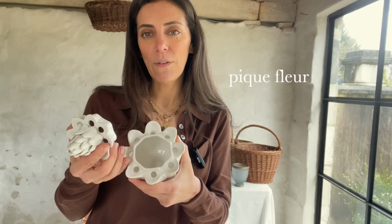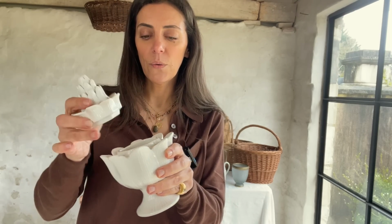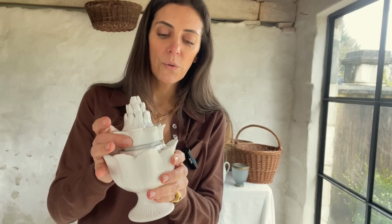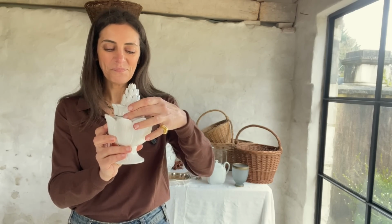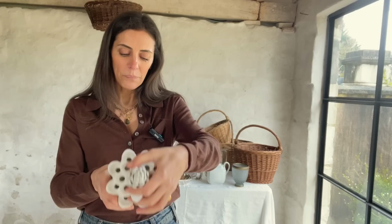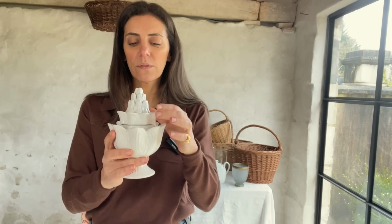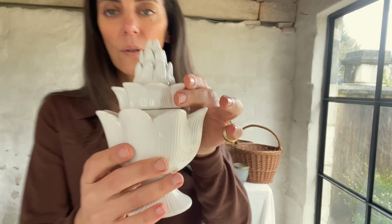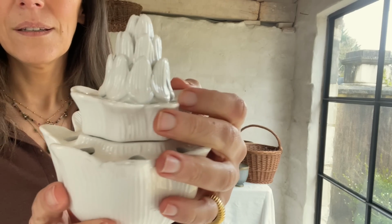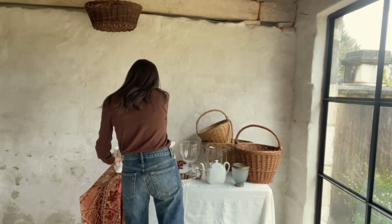So this is called a pique-fleur. You put water here, and then you've got holes all around, and in this piece as well, to just put your flowers in, and it just makes for a really lovely, delicate arrangement. I have no idea about the date of this. I don't think it is extremely old, like it's 20th century. It's not recent, but it's not crazily old either. Almost looks like an artichoke.